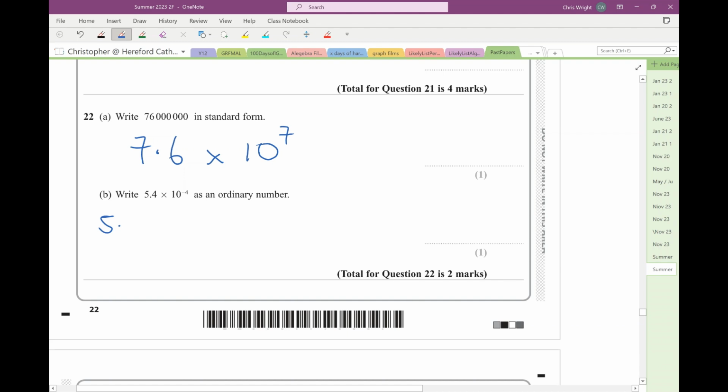Right, 5.4 times 10 to the minus 4 as an ordinary number. So we're going to move the decimal point backwards 3 places. The first place jumps over the 5, so now you've got that. 3 more places, there are going to be 3 zeros there after the point. 3 zeros, and then the 5 and the 4.